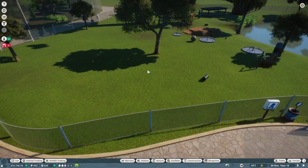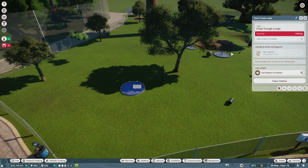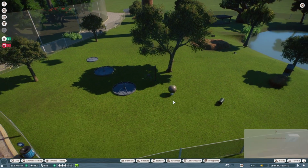We also have a ton of feeders and things that we need to place nicely and make sure their food stuff is fairly near the habitat gate. They also have all their enrichment too.